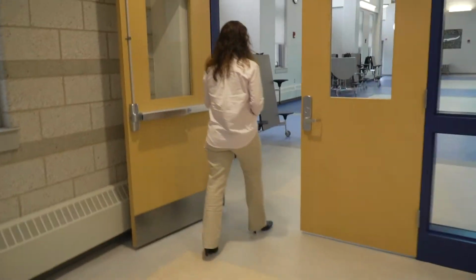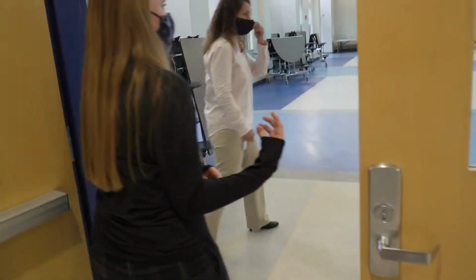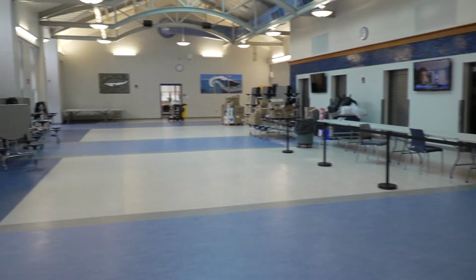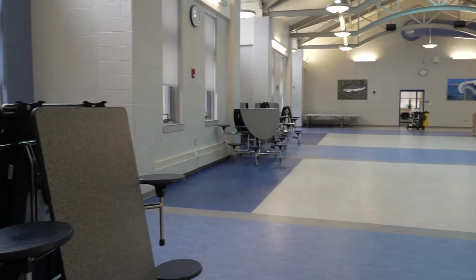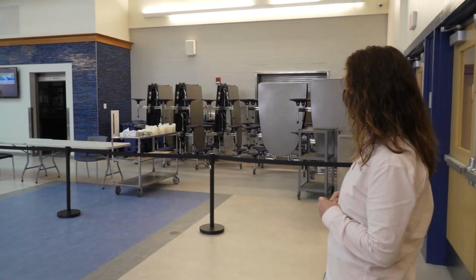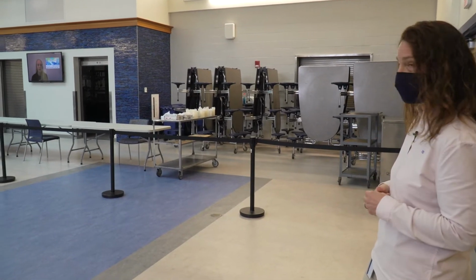So the lunches that we're getting, are they being packaged and made in here? Yeah. So why don't we take a peek over here? As you can see, the cafeteria is not being used this year, but it is being used to prepare our food. It is dark in there right now, but our staff does prepare the food here, and this is where they package it essentially.